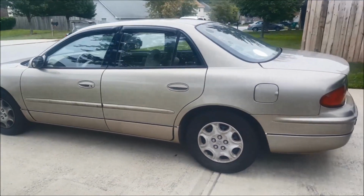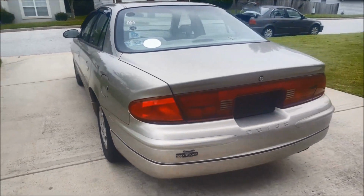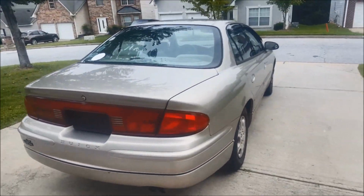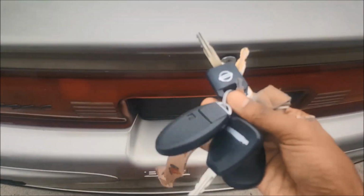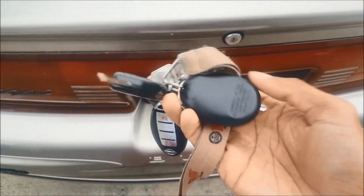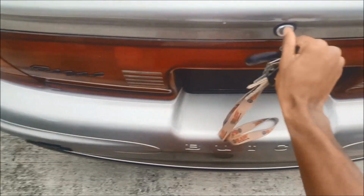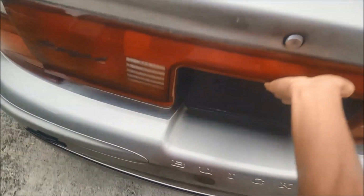As you can see, that bad boy is very nice and clean. The tires did look a little dirty, but other than that, guys, this car was very clean. It had a lot of stickers and stuff on it, and as you can see, I had a lot of keys, guys, so I had a lot of cars at this time. But I think the trunk was a little rough, but other than that, guys, this bad boy was nice and clean, spare tire and everything.